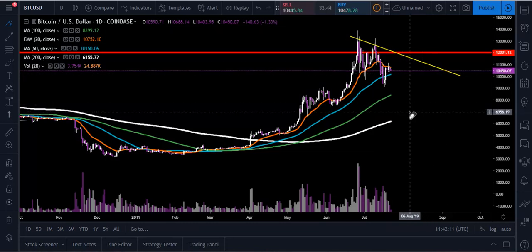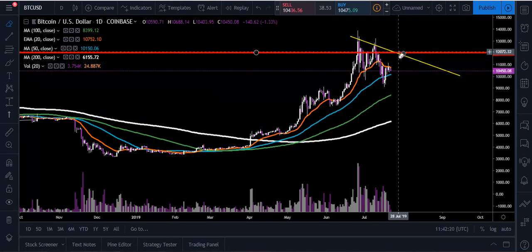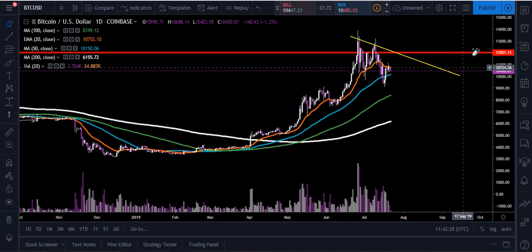Okay, so guys, just wanted to give you a quick one here. I'm being patient. I'm waiting to see which way we're going to break here, because truly anything can happen. But my upside target is going to be around that $12,000, that yellow trend line, and this red overhead resistance area right there. And then to the downside, we would be looking roughly around that 3,100 or so.